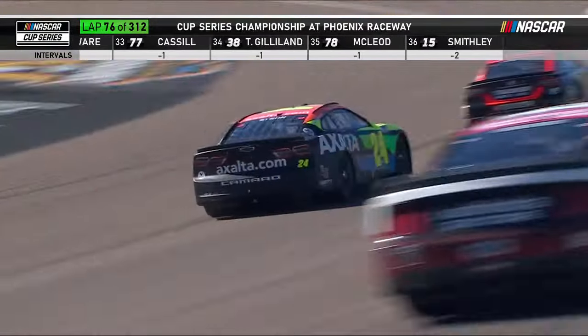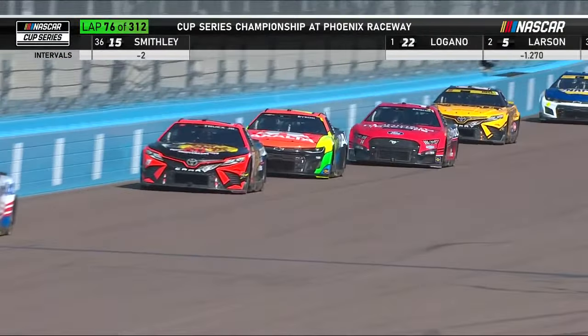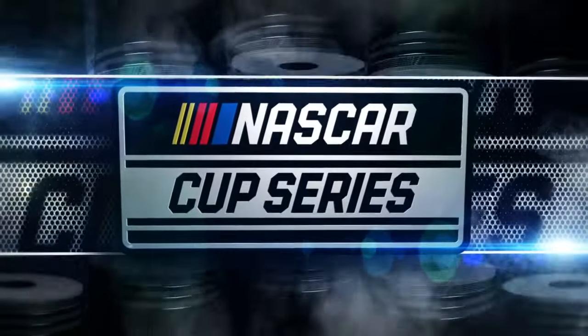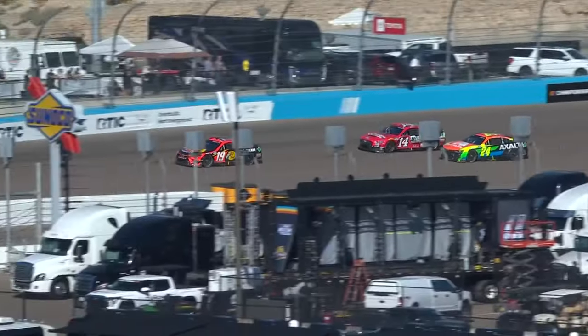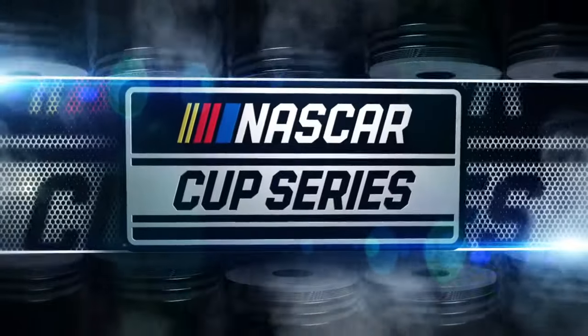Saw the 14 car get passed by William Byron right there. Off of turn two, Briscoe had to lift off the gas, lost grip either on the front or the back of the car, immediately out of the gas, giving up that position entirely. Let's take a look. See him right there? Something happened. He slipped the back, slipped the front, whatever was going to happen. He's going to hit the wall if he didn't slow down the car.